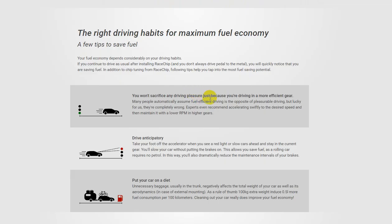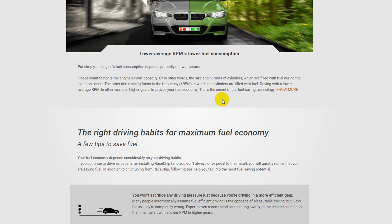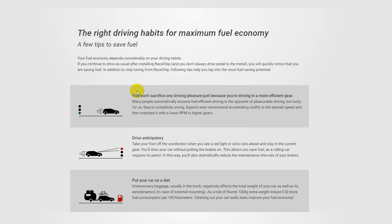That is the principle behind it, guys. The total revolutions per journey can be less when your engine is making more torque and more power lower down in the RPM range.